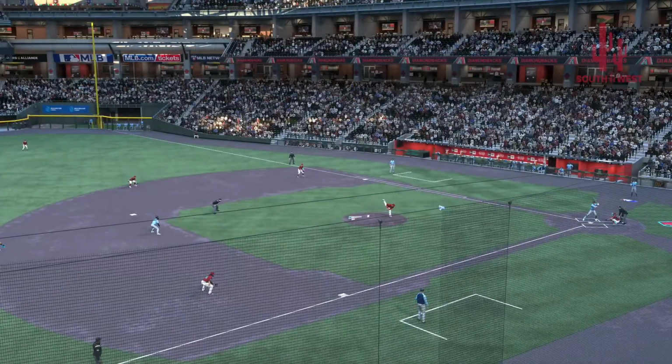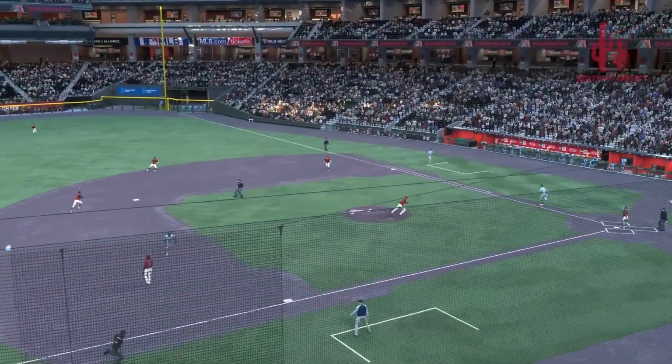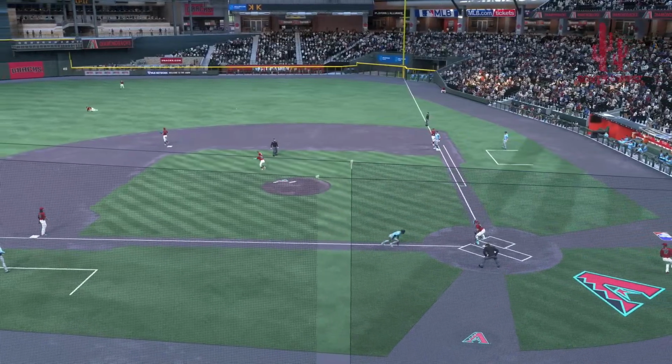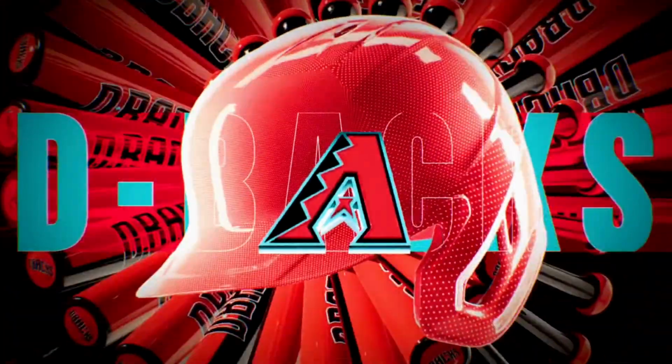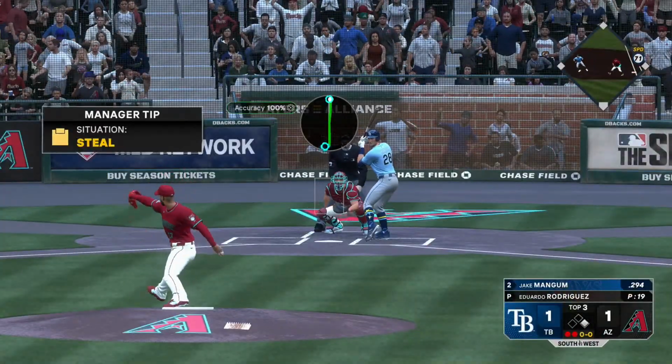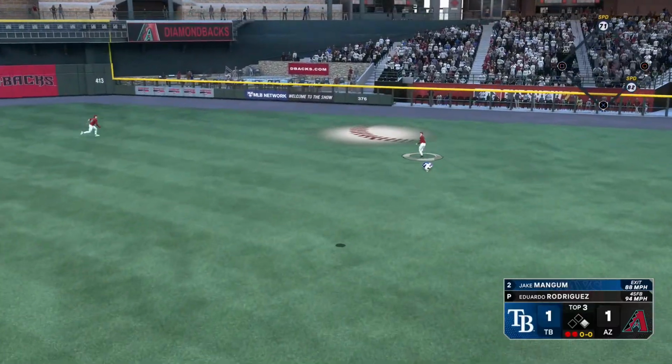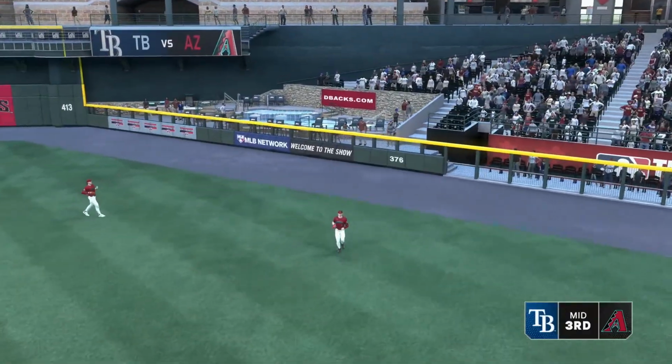Once you get the ball by the pitcher, there's a lot of base hits up the middle, even on ground balls. So a nice job to use that big hole and get himself a hit. 2 outs, runner at first. So next to the plate for Tampa Bay, Jake Mangum. Swing and a high fly ball out towards right field. He's got it, and that'll do it.